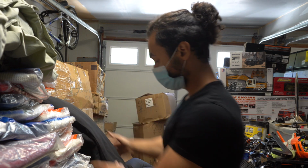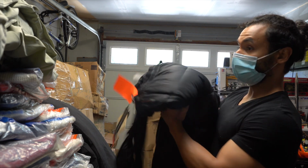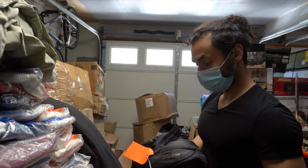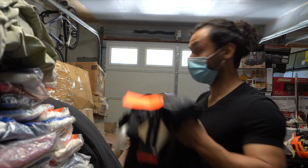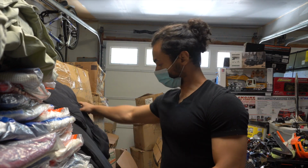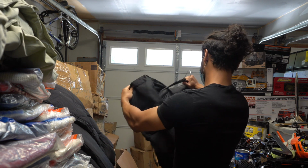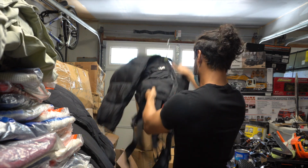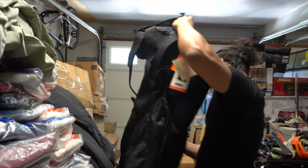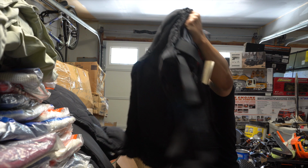Again, these are all winter pants, so not the greatest time of the year to get this in. So I'm just gonna kind of strategize with these and post these up last. So it looks like mostly Millet, Helly Hansen. No, there's a different one down there, so bear with me.